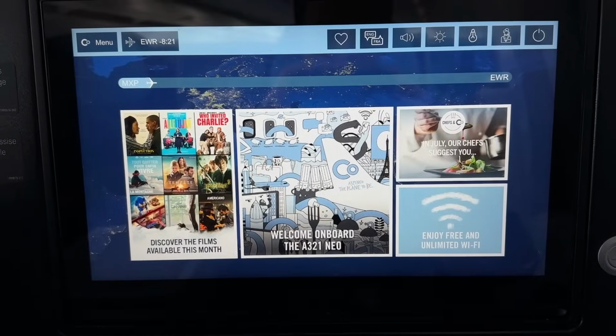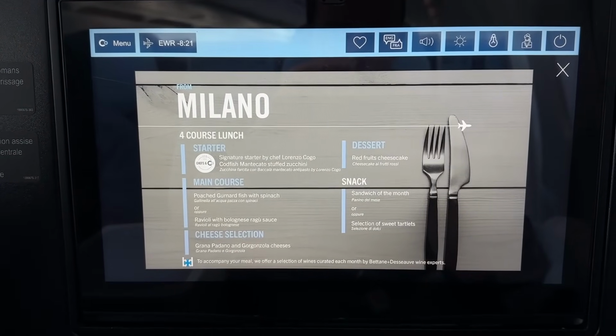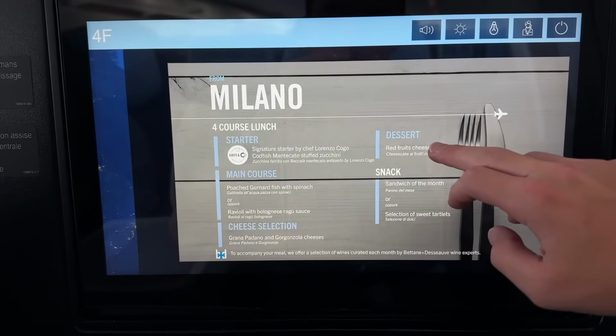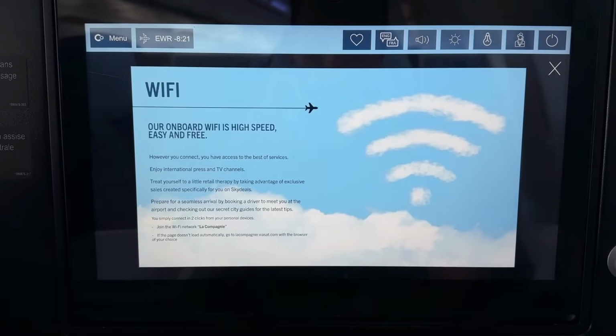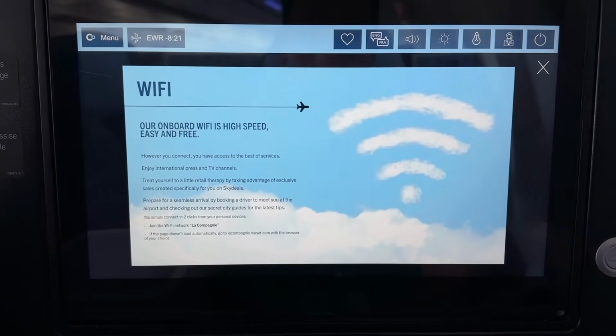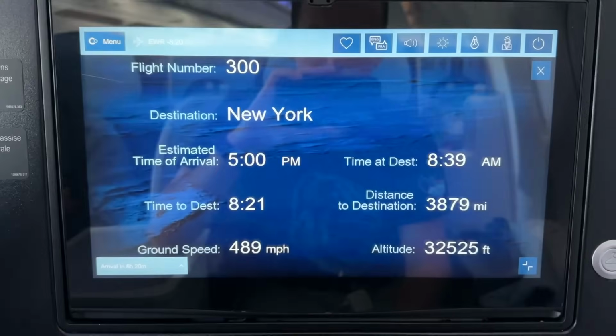They also have a very quick way to see the menus, as there's no physical menu cards that are handed out. Instead, they do it all electronically on the seatback TVs. And lastly, on the home screen is some quick instructions on how to connect to their in-flight Wi-Fi. From that, there's also a quick way to access the in-flight map.